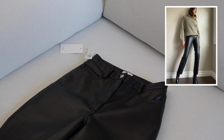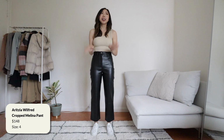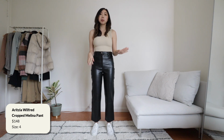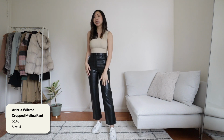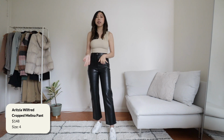And then lastly, we finally have the Aritzia Wilfred Melina pants, which ring up at a whopping $148. So I ended up ordering these pants in a bunch of different sizes because I just wasn't sure what was going to be the best for me. And if you didn't know, these pants come in a full length option as well as a cropped version. So I am currently wearing the cropped Melinas in a size 4 because I feel like these are the ones that fit me the best out of the ones that I have.